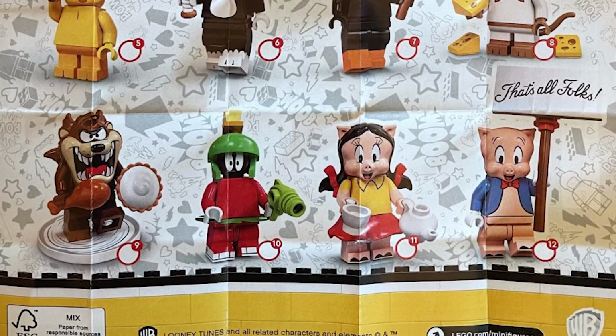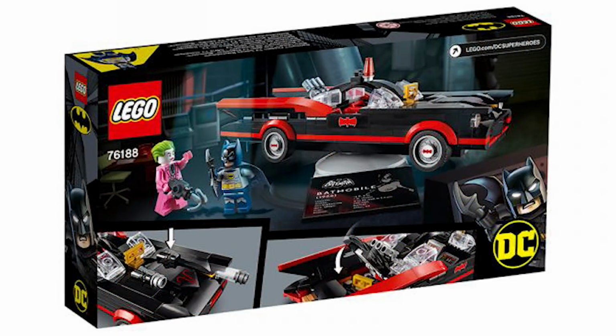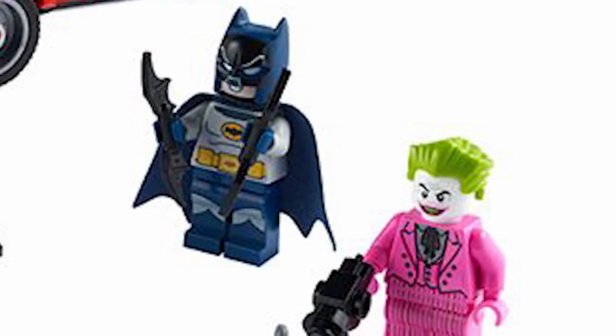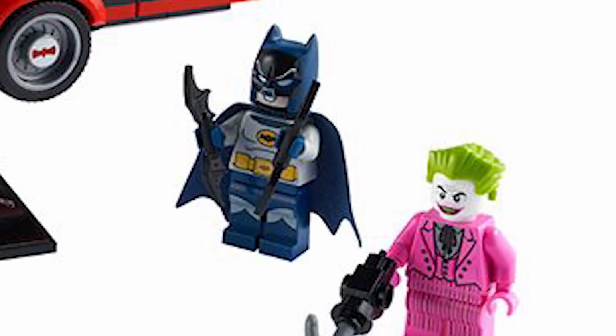And along with these pictures, there were some Batman sets that also got revealed this week. This is the Batman Classic TV series Batmobile. It's almost the exact same design as the classic TV series 76052 set from a couple of years ago. If Batman and the Joker are the exact same minifigures from back then, it'll be a blow to collectors for sure. But basically what this set is, it's just a little highlight set from that bigger one from a few years back with the two favorite figs and the favorite build.